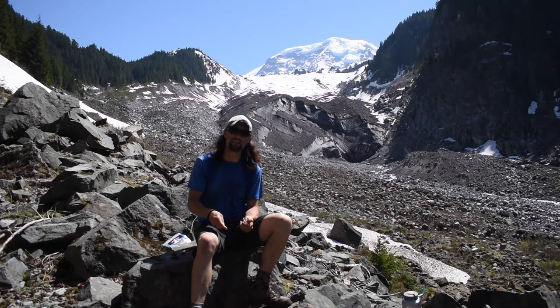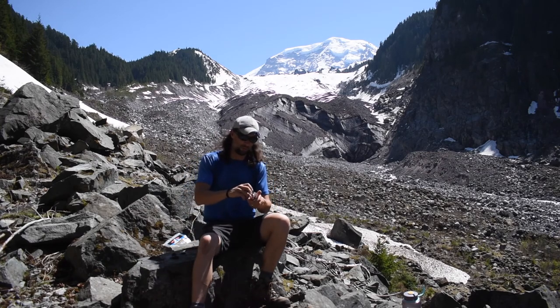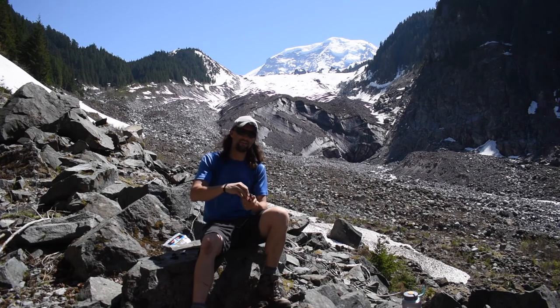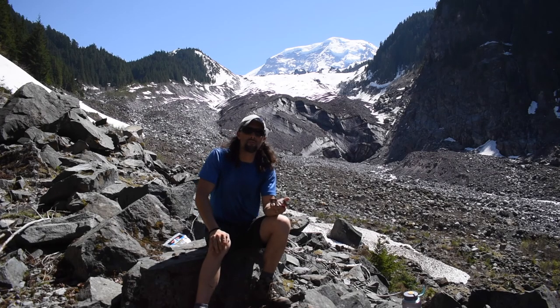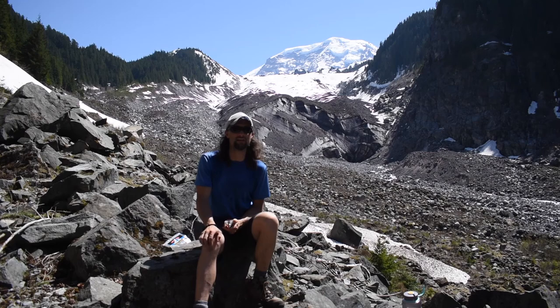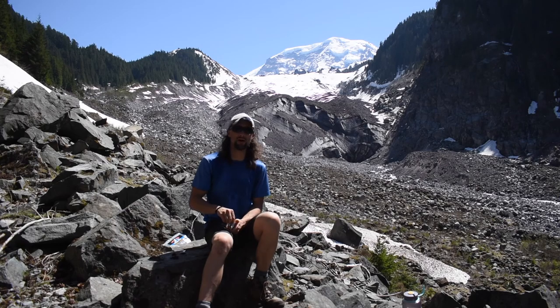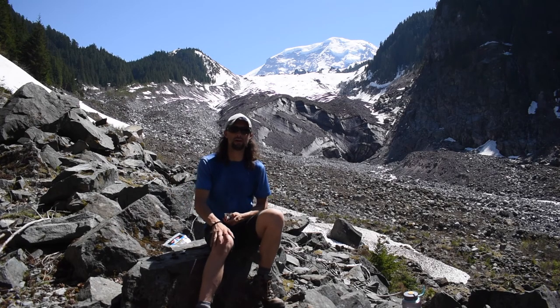Well, here we are at the overlook of the terminus of the Carbon Glacier. And I'm gonna reward myself with some M&Ms. I need these calories to get back down. I can't remember a hotter day than we've ever been here. It's pretty hot out right now, I'd say upper 70s, maybe even pushing 80. A lot of snow melting. Pretty sweaty getting up here. Now the rocks are reflecting a lot of heat.